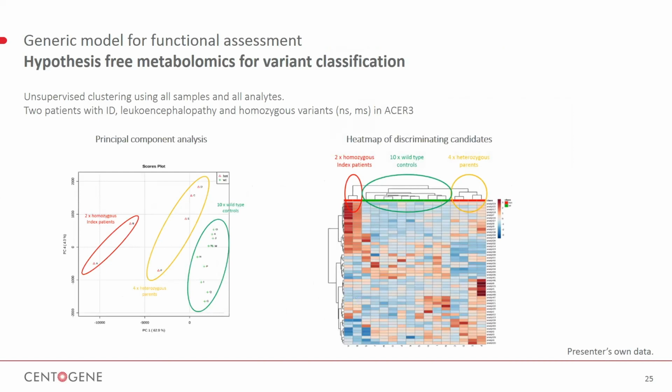This is an example here where we have applied the hypothesis-free metabolomic profiling in a patient with an ultra-rare disease. And I will just walk you through this information. The patient presented with leukodystrophy. He presented with epilepsy and intellectual disability, was born to consanguineous parents, and after whole exome sequencing, we've seen that an ultra-rare missense variant in ASAH1, which is an acid ceramidase, was found.